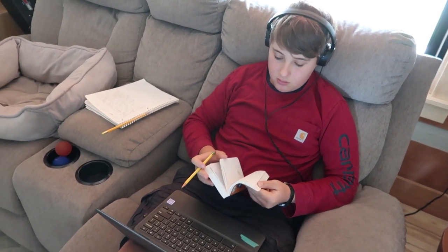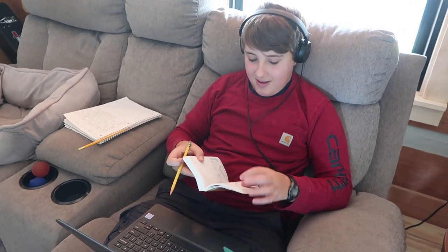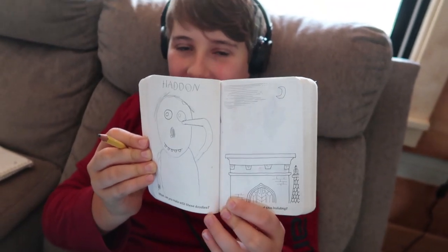Creed is doing some of his independent work here in our piano room. He has about 3 lessons that require use of the computer. He also likes to doodle sometimes while he's listening to things.